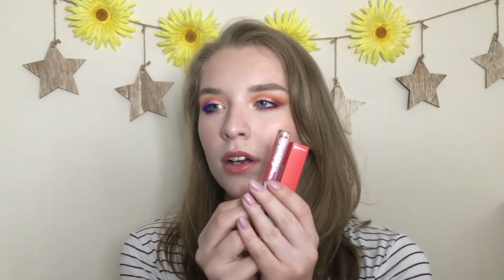Ooh, this shade from Physicians Formula. It's one of their Healthy Lips. You guys know I adore the Healthy Lip formula. I will wear these full on, I'll wear them blotted. I don't really have any complaints about this formula. They're super comfortable, but this one's in the shade Tulips Treatment. How beautiful is this? It looks kind of similar to the Maybelline one. I mean, they're both reds with some orange to it, but I feel like this one has more pink to it.